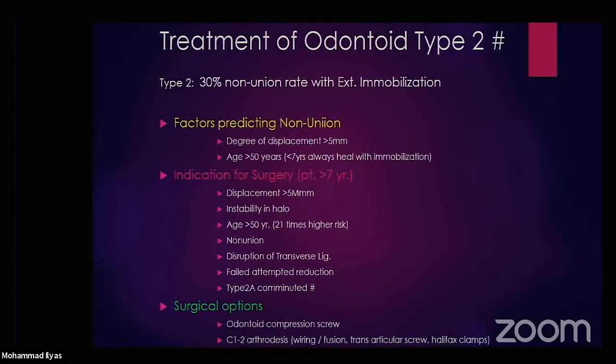If you have treated this fracture with a hard collar or halo, this doesn't mean that the fracture will heal. Still, there's a 30% chance of treatment failure. If patients are over 50 years of age, there is a high risk that it will not heal in an external immobilization device. Particularly if the displacement is more than 5 millimeters, the rate of failure is higher. Disruption of the transverse ligament, which is very important to see on the MRI scan, is another factor. If that's disrupted or injured, it will not heal in an external device. A comminuted fracture is also a high risk.